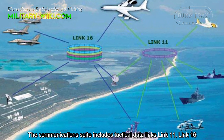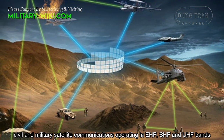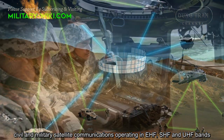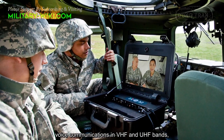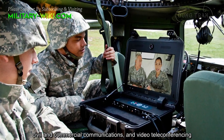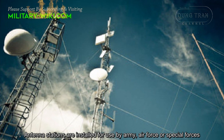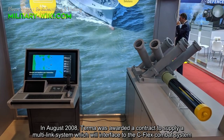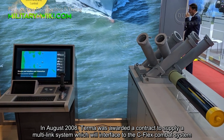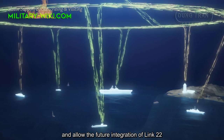The communications suite includes tactical data links Link 11, Link 16, civil and military satellite communications operating in EHF, SHF, and UHF bands, voice communications in VHF and UHF bands, civil and commercial communications, and video teleconferencing. Antenna stations are installed for use by Army, Air Force, or Special Forces. In August 2008, Terma was awarded a contract to supply a mounting system, which will interface to the C-Flex combat system and allows the future integration of Link 22.